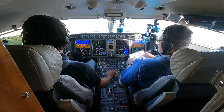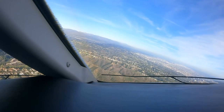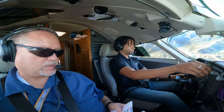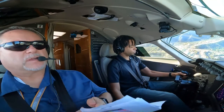Bulkhead door is open, seatbelts are on the right. Seatbelts and harnesses set on the right and left. NAIS is not needed. Fuel quantity, sufficient amount. All right, pressurization. Your descent check is complete.